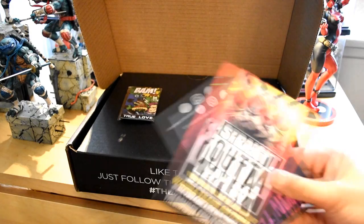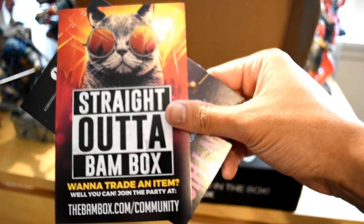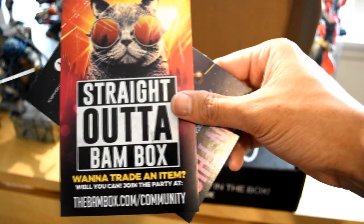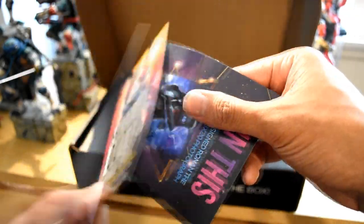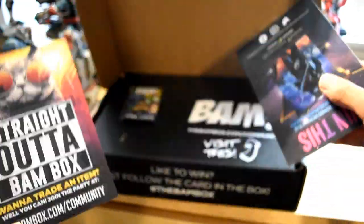Let's check out the flyers real quick. Straight out of BamBox. You want to trade an item, check out thebambox.com/community. A lot of really cool people out there willing to trade, sell, and anything that you don't get in your box, they probably have it for trade.